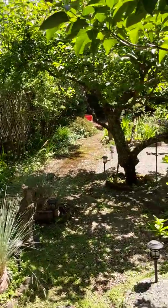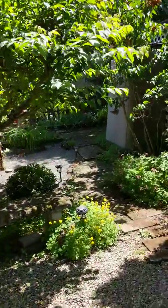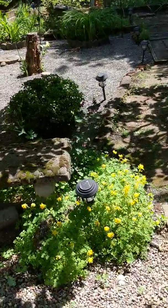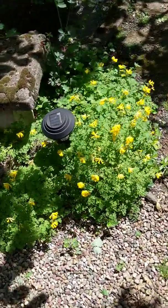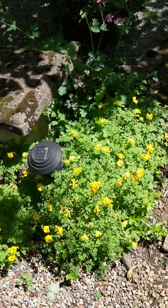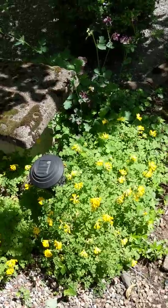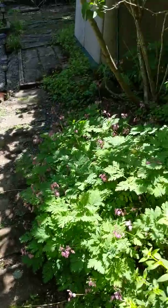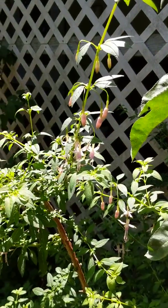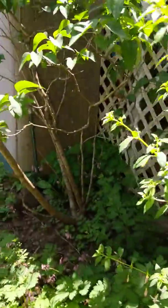Let's go this way and we'll look at some of the things that are growing out here. The coreopsis. I love this. It does spread throughout the garden. I have yellow and white. I'd like to have blue, but it doesn't seem to like the yard as well. And the perennial fuchsia is back. This is called the ballerina.